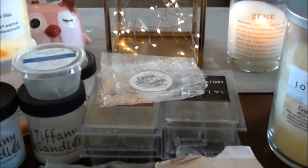So yeah. All right. And if you guys have seen Egyptian cotton, just the plain old scent, anywhere, I'd love a heads up on that if you see it.